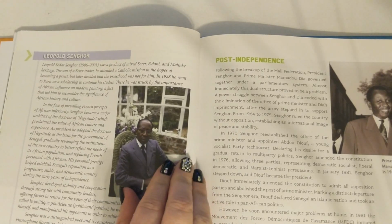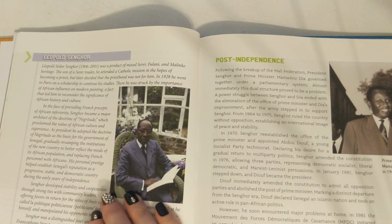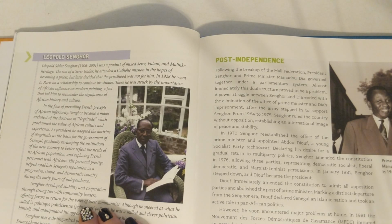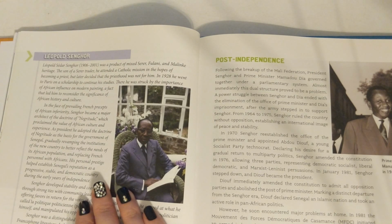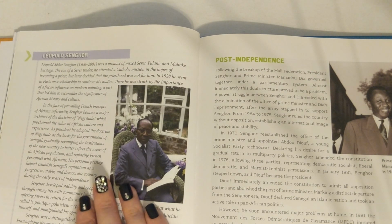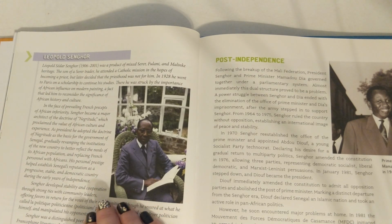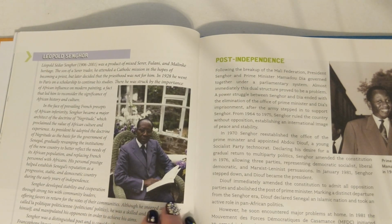It says, Leopold Sédar Senghor was a product of mixed Serer, Fulani, and Malinke heritage. The son of a Serer trader, he attended a Catholic mission in the hopes of becoming a priest, but later decided that the priesthood was not for him. In 1928, he went to Paris on a scholarship to continue his studies. There he was struck by the importance of African influence on modern painting, a fact that led him to reconsider the significance of African history and culture.